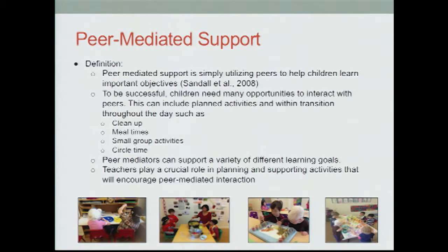So the first is a definition: peer-mediated support is simply utilizing peers to help children learn important objectives. Just like we're in our own community, we need support from other people, and just like our classroom is a community, children need support from peers and not just from the teachers.